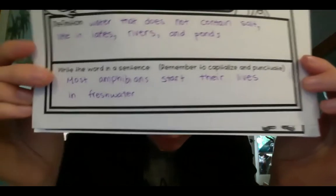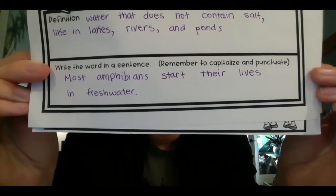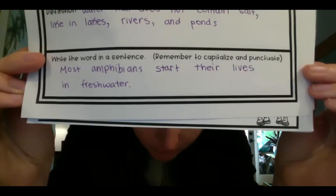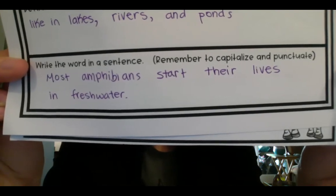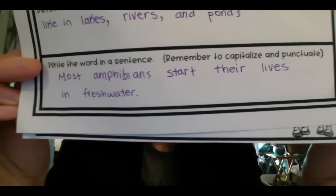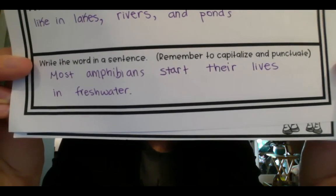You know what? I forgot the sentence. What am I thinking? Okay, go back to freshwater. I made a mistake. For my sentence for freshwater, I wrote, most amphibians start their lives in freshwater. So go ahead and pause, write that in, and then we'll go to saltwater. I'll move on in 3, 2, 1.